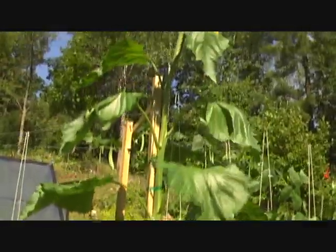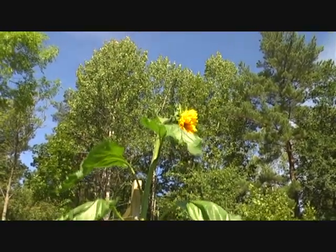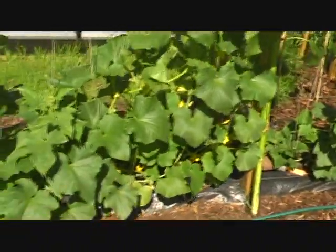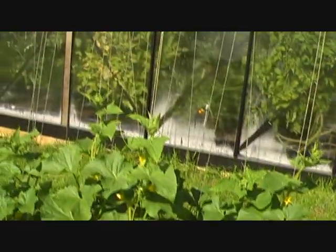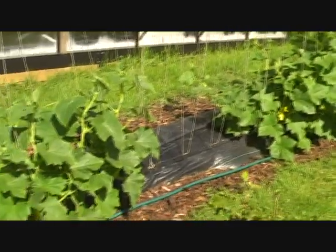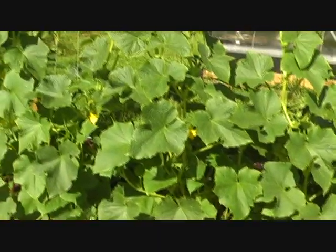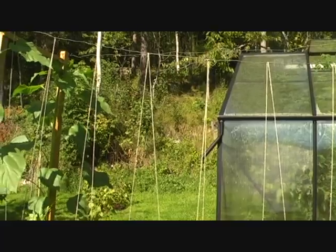And my sunflower just started opening up yesterday. I love them. And down here are my red mung cucumbers. They're growing quite well. And at the end here is my lemon cucumbers. They're also getting on great.